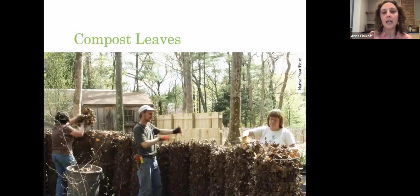One way that you can consolidate your leaves if you feel like you have too many leaves, a point that I need to hit on too, is that we actually think that we have too many leaves and there's a lot of leaves to manage. But if we think about shrinking our lawns and providing more garden space, then there's more places to put the leaves. Shrinking pavement is another good idea.